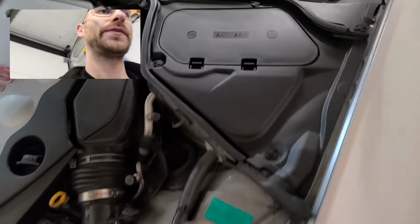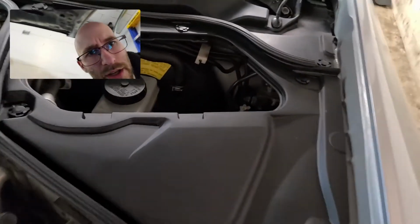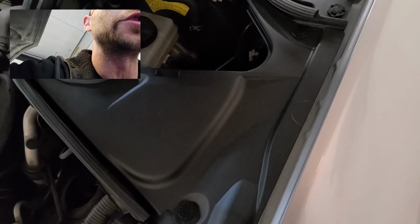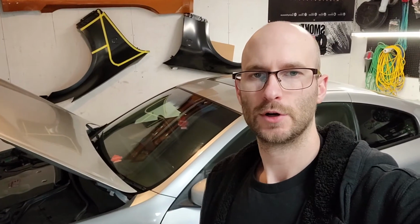And to me, this is all exposed. There's seals going into the car from here as well. If water gets down in this, can it get down into the floor of the driver's side? Probably, yeah. It's exposed.